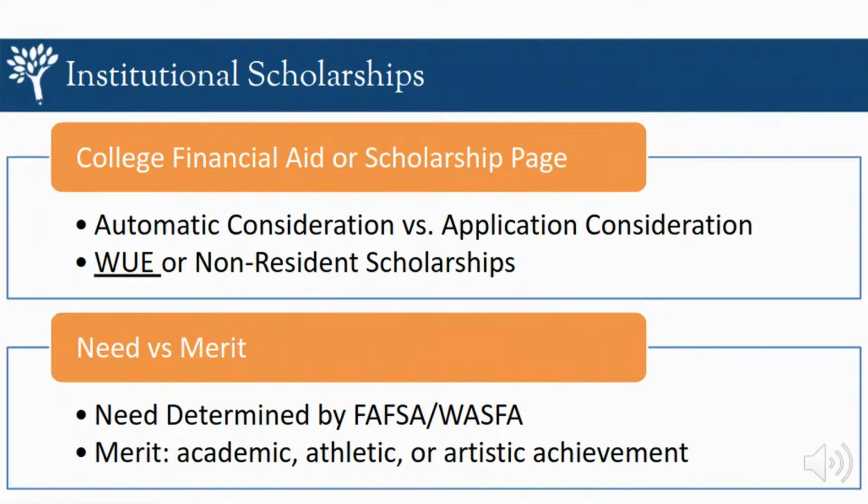Non-WUE schools may offer scholarships for non-residents, and private schools do not have residency requirements, so it is important you do your research for each school you're interested in.